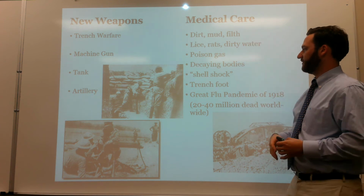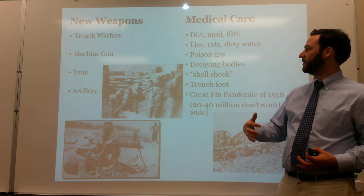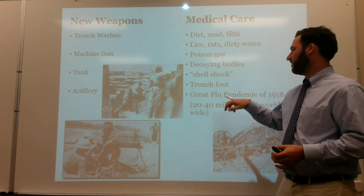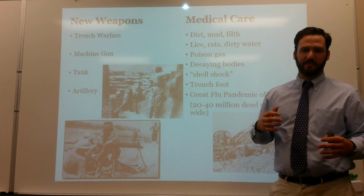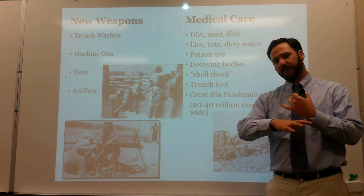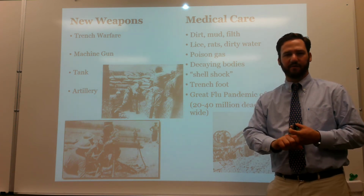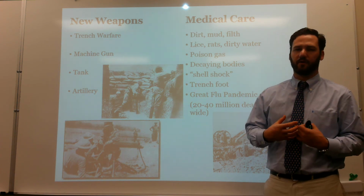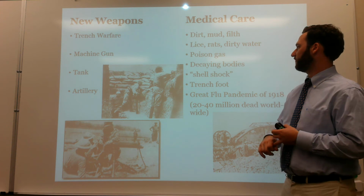Right? Soldiers lived in just terrible conditions. It was filthy, it was dirty, there was lice, there were rats. Poison gas delivered mainly through artillery shells, mustard and chlorine gas. And it was a horrible weapon that hadn't really ever been used before. Gas masks became like a routine part of a soldier's uniform in the First World War.